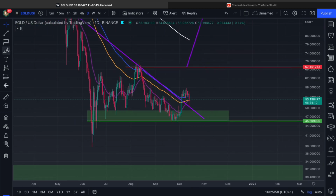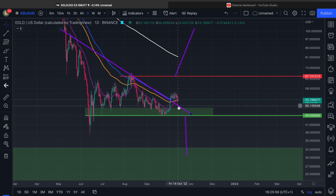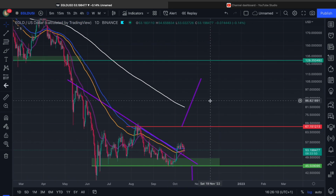Lose this support, and you've actually got a target to the downside. Let me show you. Into this green zone below, about $30. That's only if you're now closing back under this purple line and back under $45. As long as we're above both of them, as well as the EMAs, that's a third. And then if we're getting above this W, that's a fourth thing. And above the 200 EMA, the fifth thing. Those are such extremely bullish signals.